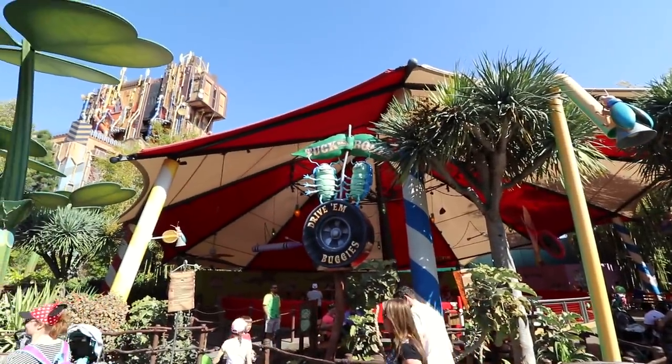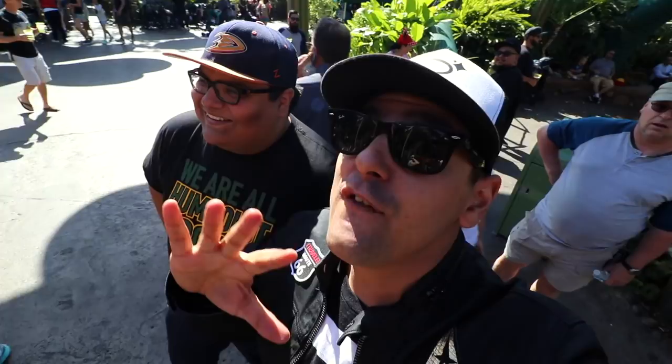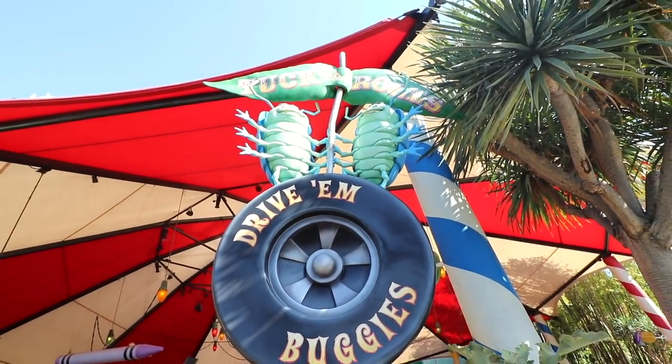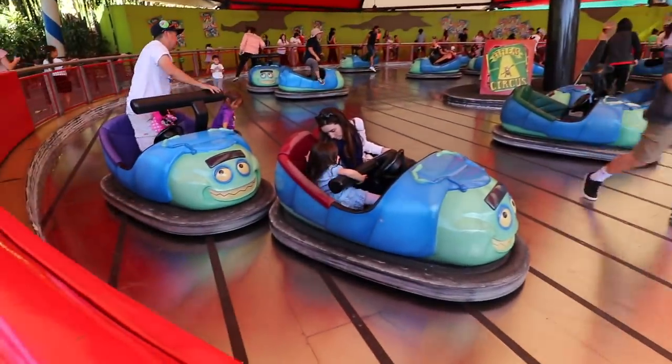Well, wait till you check out this next ride. This ride is going to be a whole barrel of fun. It's in the giant circus tent, so huge it's worthy of P.T. Flea himself. Prepare yourself, George, for the ultimate ride. Tuck and Roll's Drive-Em Buggies. See Tuck and Roll up there? Well, they've got their own bumper car operation going in here. And George and I are going to take a ride.